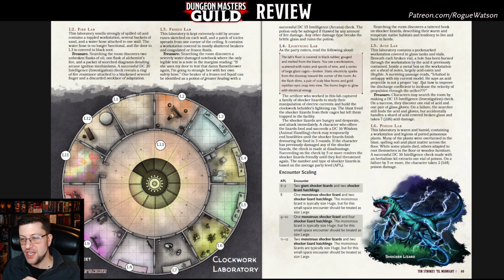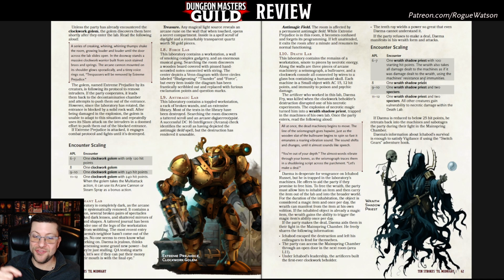lab, which sprays, of course, noxious acid at them, or a gas. And if they break through stuff, then a little PA system comes on and says, "You will be dealt with through extreme prejudice." And what that does is it activates a clockwork golem, which is this badass motherfucker, in the far end of the dungeon, named Extreme Prejudice. And the Extreme Prejudice will make its way all the way to the players, getting to them about halfway through the dungeon.